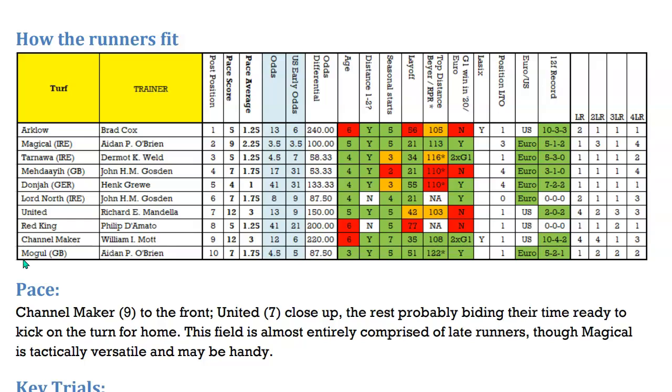The American contingent look a little bit weak this year. The likes of Arklow and Channel Maker and Red King have been knocking around for centuries, it seems, and while they duff up plenty of the domestics on a regular basis and cash up the coin in the process, they won't have met a field as deep as this for, well, probably ever. This looks between the Euros. It looks between Magical, Tarnawa and Mogul, and I'm really not sure which way to turn.